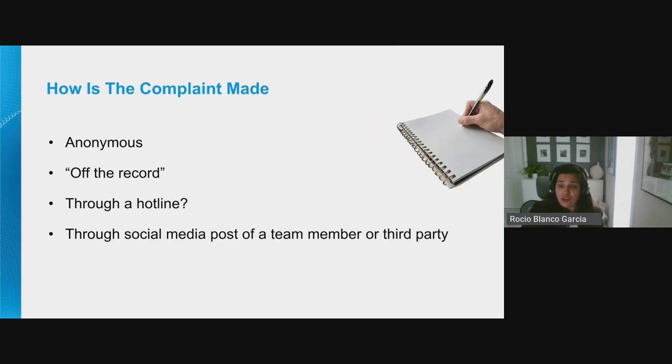So you might learn about the need to investigate in a multitude of ways. There might be an anonymous complaint that is made. In fact, right before I jumped on this call, I was dealing with a situation involving an anonymous employee who sent a letter expressing concerns about something that was going on in the workplace, right? And yes, the fact that it's an anonymous person might preclude or diminish our ability to investigate to some degree, but that doesn't mean that we do not investigate. We take it seriously and we investigate to the maximum extent that we can, notwithstanding the anonymity of the complaint or of the complainant.